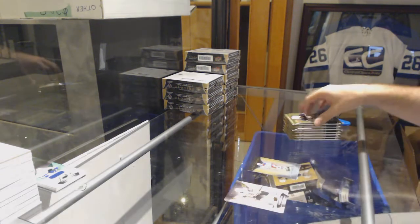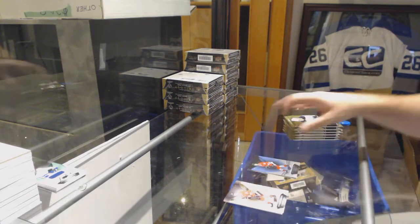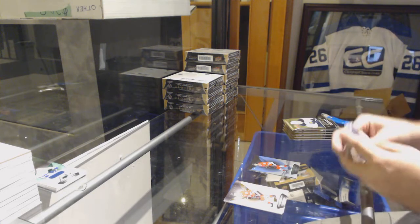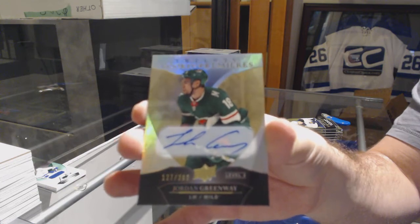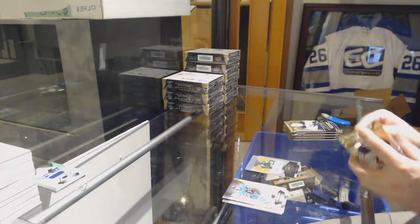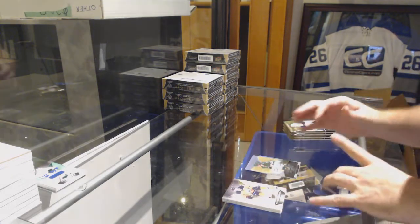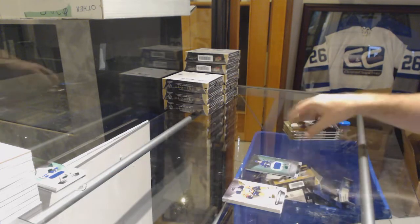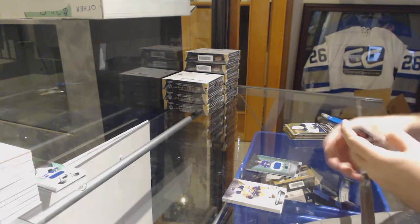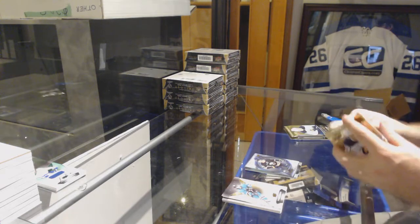Brett Howden, rookie premieres, a $9.99 for the Rangers. Jonathan Tate for the Chicago Blackhawks, a $7.99. We've got for the Minnesota Wild, Jordan Greenway. Jason, who do you have in this break, by the way? Jordan Greenway. We've got a rookie premieres jersey to $4.99, Elias Pettersson. Rasmus Dahlin for the Buffalo Sabres, a $5.99 retro.